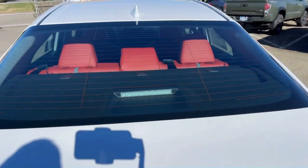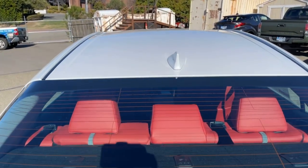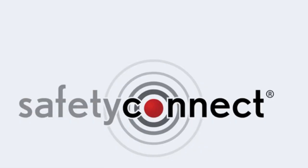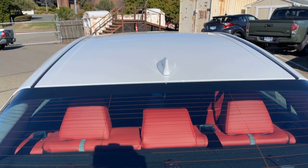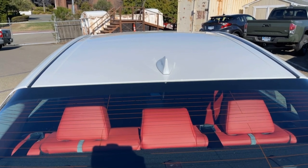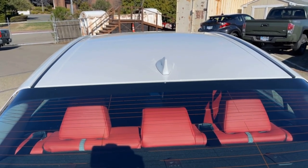We have our rear defrost going across this back window here, and then we have our shark fin. That's for Toyota Safety Connect. It does your GPS for your Apple CarPlay, Android Auto, so you can bring in your adaptive or connective maps, I mean, and Google Maps, and also Waze Maps are available through this.